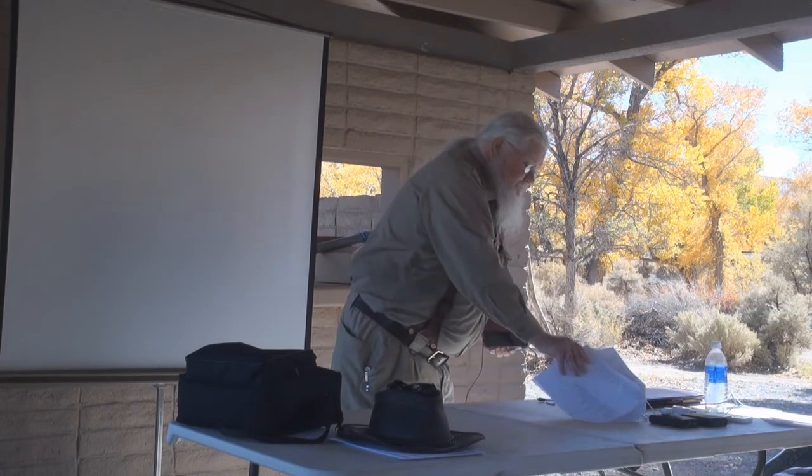And what am I missing? I skipped something. Anybody see it? Well, I don't want to take up too much time looking for it, but this is basically what I have for field use with my smartphone.